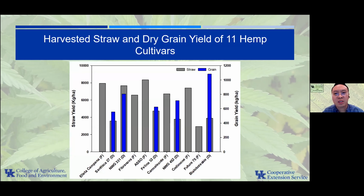So again, I start to share this figure with you. We tested 11 hemp cultivars. The gray bar showing here is the yield of the straw, the plant material. You can see they range from 3,000 to 8,000 kilograms per hectare. Within these 11 hemp cultivars, there are 5 dual purpose cultivars, meaning they produce both the fiber and the grain. So the grain yield was plotted in the blue bars, and you can see the grain yield is around 500 to 1,100 kilograms per hectare.